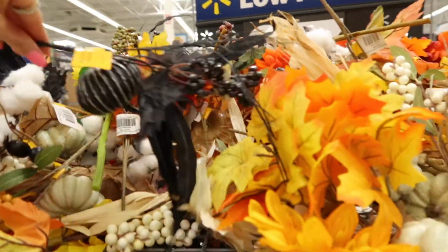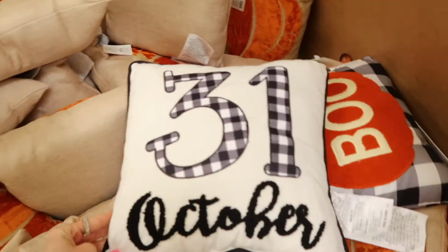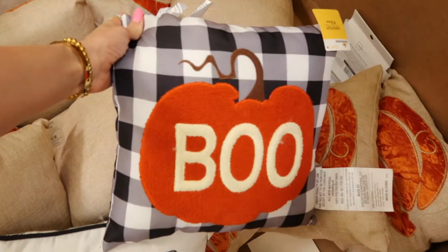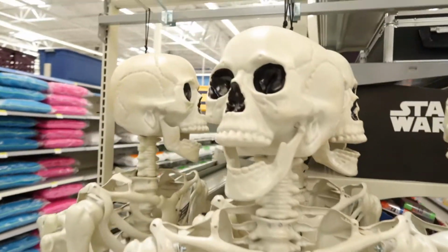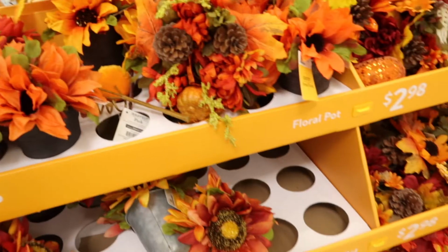If you want more of that Halloween vibe, they did have that black and orange look. But look at this cute pillow. I didn't get it, but I thought that October 31st one was so cute. They did have this giant skeleton that was almost $100. Didn't get him.